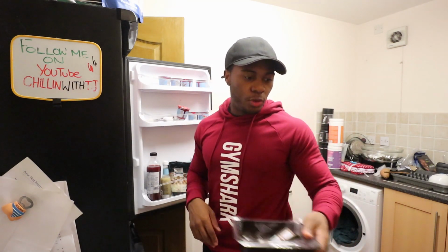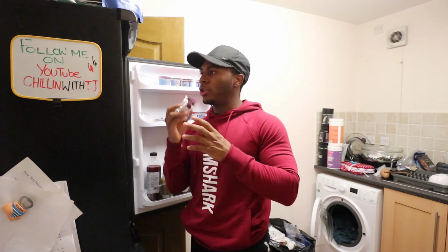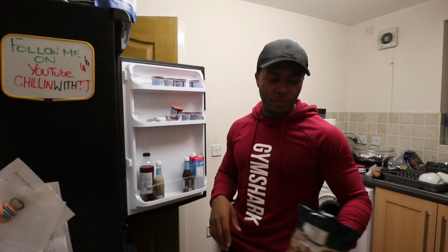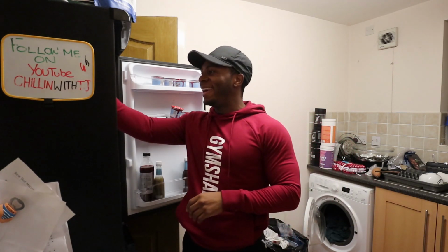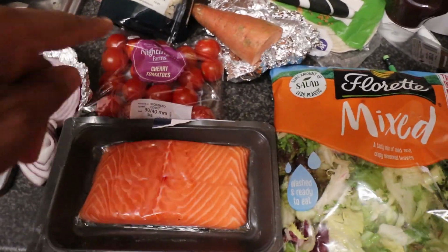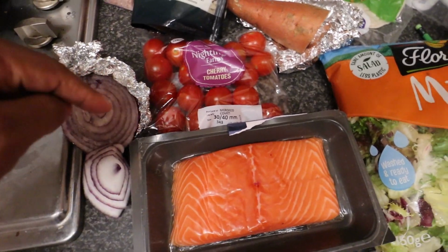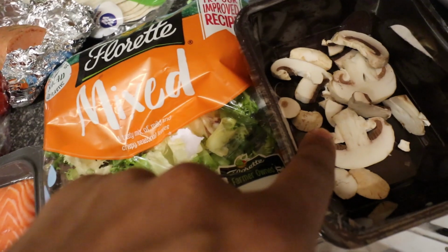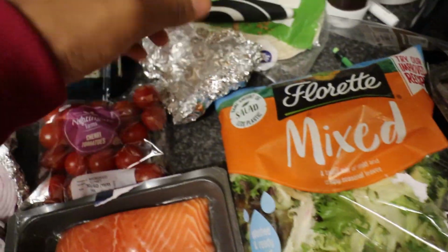I'm also going to have some mushrooms with it as well. I'm going to chop up some red peppers. Literally I'm just adding as much veg as possible. Some onions there. Alright, so this is what we're going to have. We got tomatoes, we got the salmon, we got red onions, we got regular onions, we got some veg to mix in there. We got the rest of the mushroom I'm going to finish off, and a sweet potato.